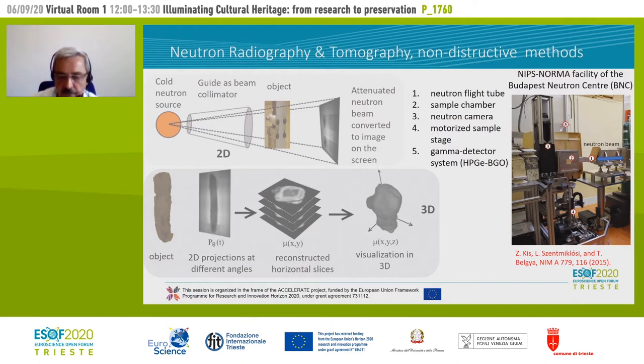And from this stack of pictures, by suitable reconstruction programs, we are able to visualize the material distribution inside objects in 3D. On the right-hand side, you can see such an instrument. Number three contains the converter screen and the CCD camera. Number two gives place for the object we are studying by the beam. And we also have a rotation table, number four, which rotates the object, and the neutron beam is coming from the right-hand side to the left.